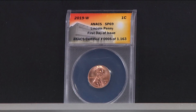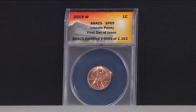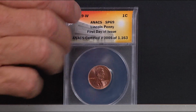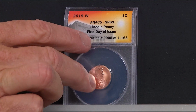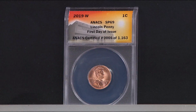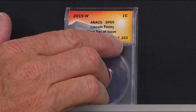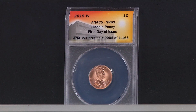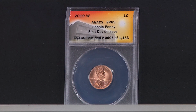The only other first day of issues is NGC or PCGS. You're not gonna touch either one of those coins for less than $180. And I'm going on the low end, you can easily spend $300. For just this coin, first day of issue, like I said, NGC or PCGS. We've got it, 100% exclusive to us, first day of issue, SP69, same exact grade, limited edition of only 1,163, available exclusively here for $79.95. Now you know why there's over 300 sold.